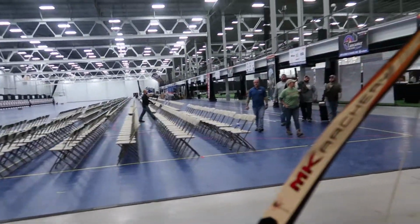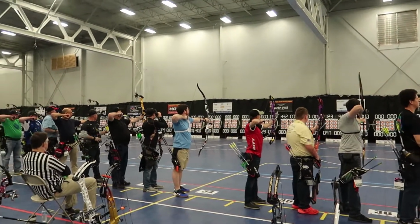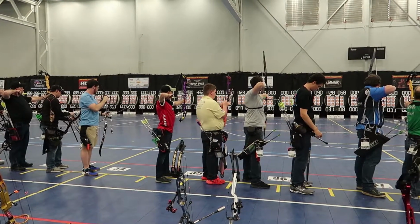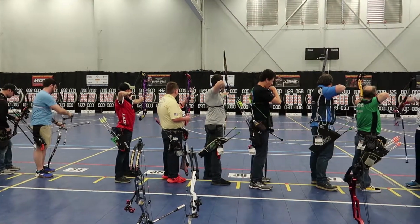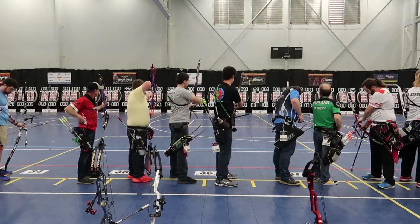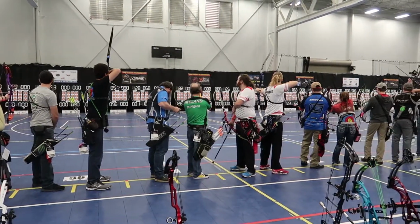Now, the blue range is the largest range, and it's called the blue range because, yes, you guessed it, the floor is blue. This shooting range was the largest of the two shooting ranges. The green range is only about half that size. We will take a look at that, but before that, enjoy some clips from the blue range.